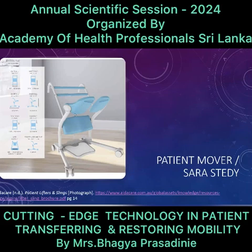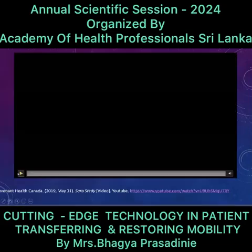The blue color, there are two hip plates, as you can see, and the knee plate. The patient should be sitting on the hip plates, and the patient can hold the bar handles and stand with their leg strength. And after they stand up, they can place the hip plates and take the patient to the desired destination.